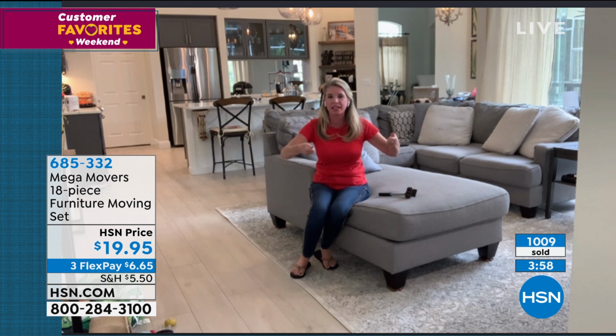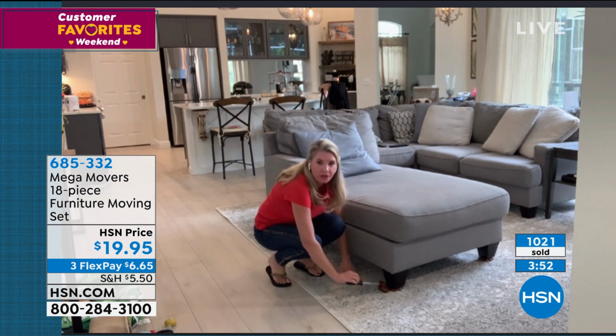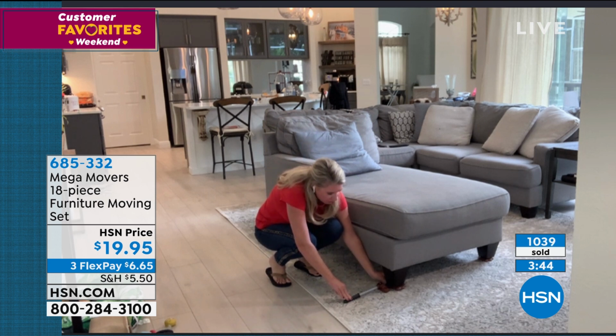Or even in a drawer system like you just had, how many times have you taken the drawers out, grabbed it, and then slammed your finger in the drawers? With 2 fingers, I can go ahead and lift it, and then I slide the Mega Movers in there. They're just like little feet. Once you put them in, you don't have to reset.